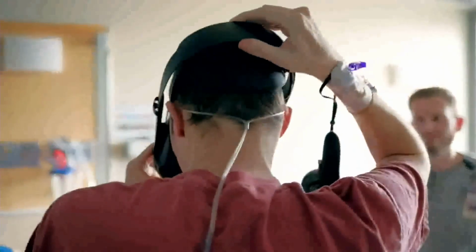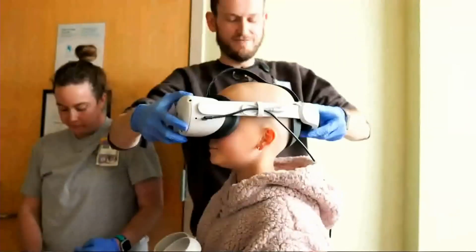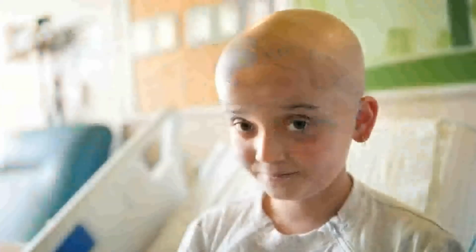Part of my job is being able to see the things that I build being used with patients, the smiles that it brings to their face. It's very rewarding. It's really neat to see. My name is Bree. I'm the gaming technology developer at Children's Hospital Colorado. And thanks to Child's Play Charity, my job is the first of its kind.